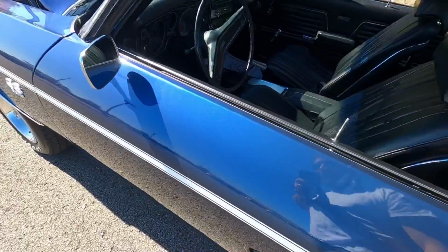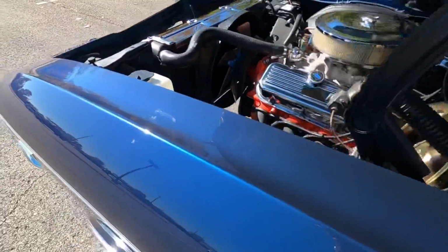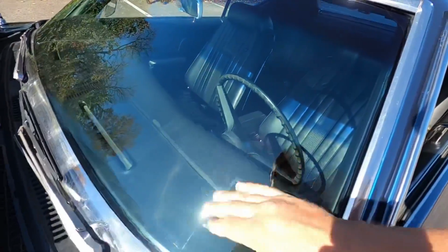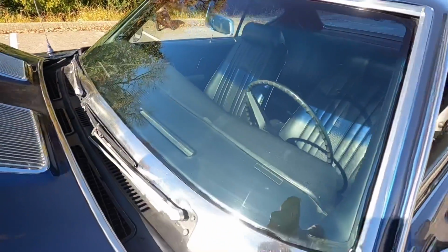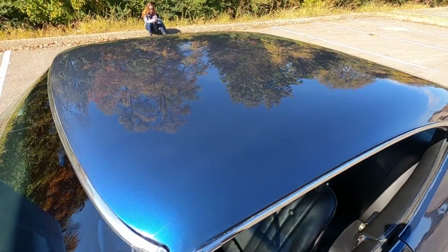Door handle's in good shape. That mirror can be cleaned up just like the other one. Top of your fender looks good. Front windshield on this one, I don't really see any big chips or scratches. The chrome looks good. Up your pillar, also nice and clean along with the roof.